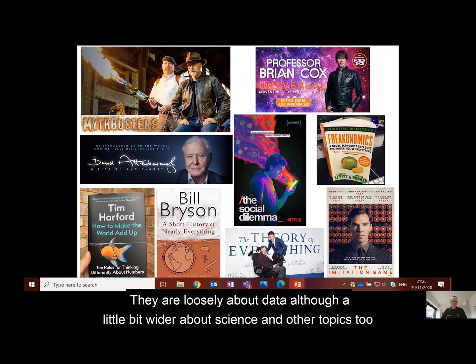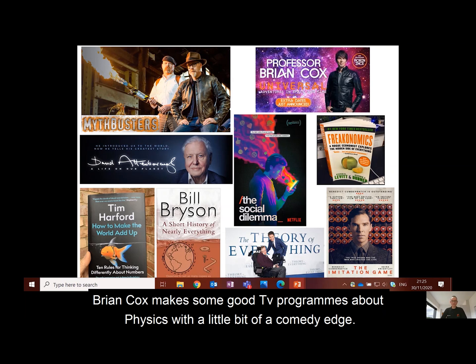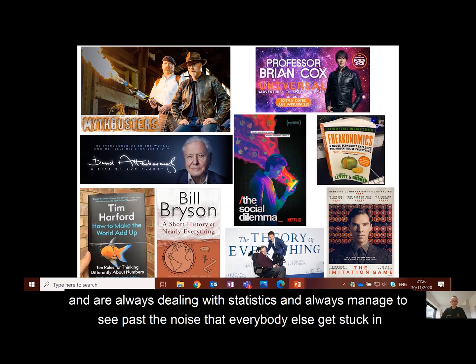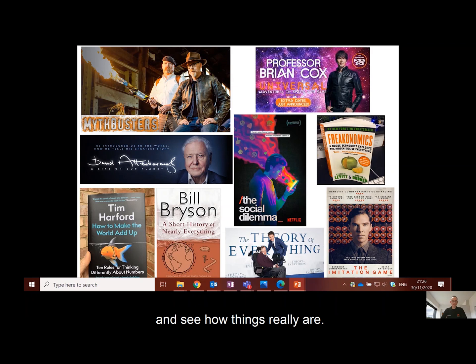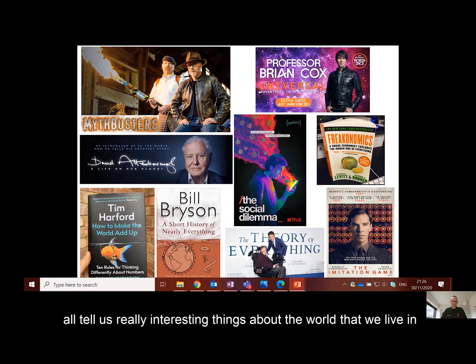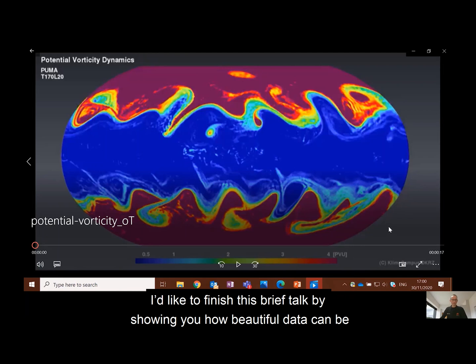Here are some resources that I think are interesting. They're loosely about data, although a little bit wider, about science and some other topics too. Mythbusters are really good fun. They're great scientists and always take an engineering approach to things. Brian Cox makes some good TV programs about physics, but with a little bit of a comedy edge. Stephen Levitt and Tim Harford are economists, so they're always dealing with statistics, and they always manage to see past the noise that everybody else gets stuck in and see how things really are. The films by David Attenborough, A Life on Our Planet, The Imitation Game and The Social Dilemma, all tell us really interesting things about the world that we live in, and often with lots of data, lots of experiments and lots of statistics.